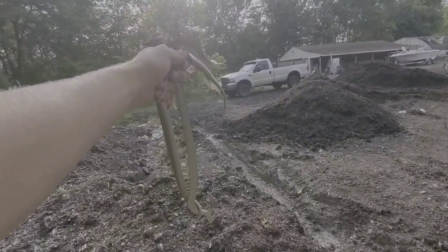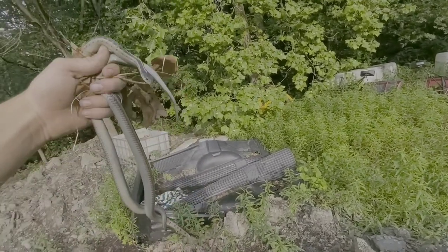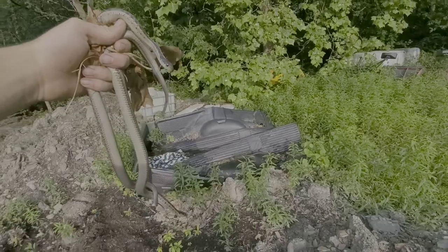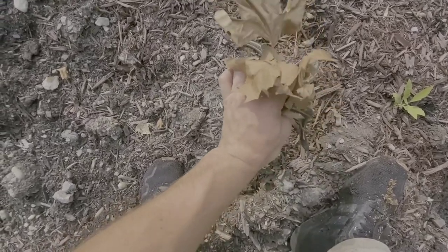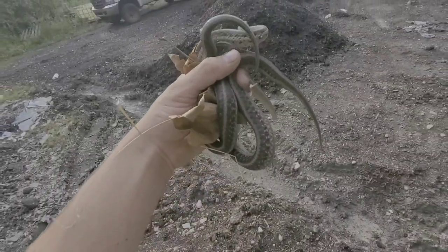Let's go! That's what I'm talking about. Now, I missed another one. There were actually three garters, but these are some giant snakes. Holy crap. Whew, covered in spider webs. Whew. Big adult eastern garters. I saw three, but hey, you know what? Two more to add to the count.